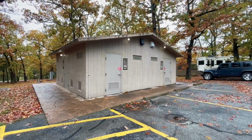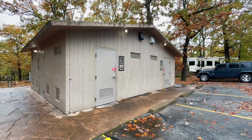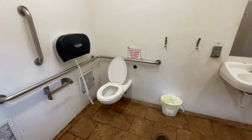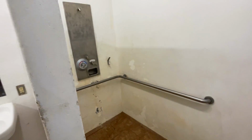Here we are at the bathhouse. Let's go and check out one of the units. Each one of these is isolated and self-contained. So we just find one and it has everything. Okay, in we go. And you can see here, you have your toilet, your sink, and on this side, your shower.